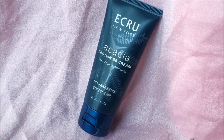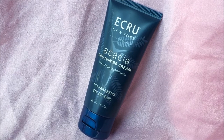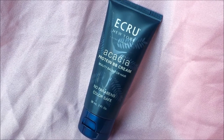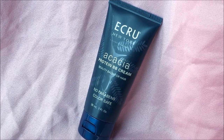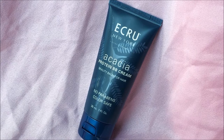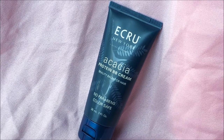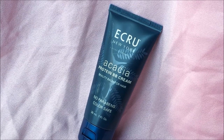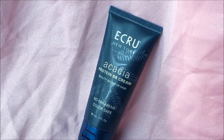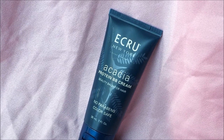And the description says, Acacia collagen, hydrolyzed silk protein, silk amino acids, jojoba oil, and manoi oil, a phenomenon in hair care. Finally, an all-in-one styling cream that is amazingly light, incredibly versatile, and harnesses the moisturizing and protective power of Acacia collagen for ultimate repair. I received a 1 fluid ounce travel size, which retails for $12 off of ECRU New York's website.